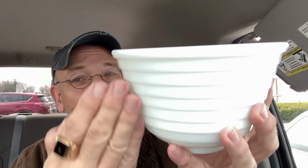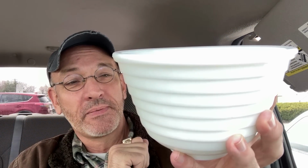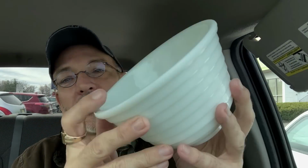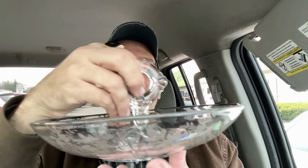For General Electric is this wonderful deco style mixing bowl, probably from the 1940s. If it had been older than that, we would expect to see it in custard or in green. I love the stepped sides here, and it is marked General Electric on the bottom. That's for one of those old mixers. Silver overlay.